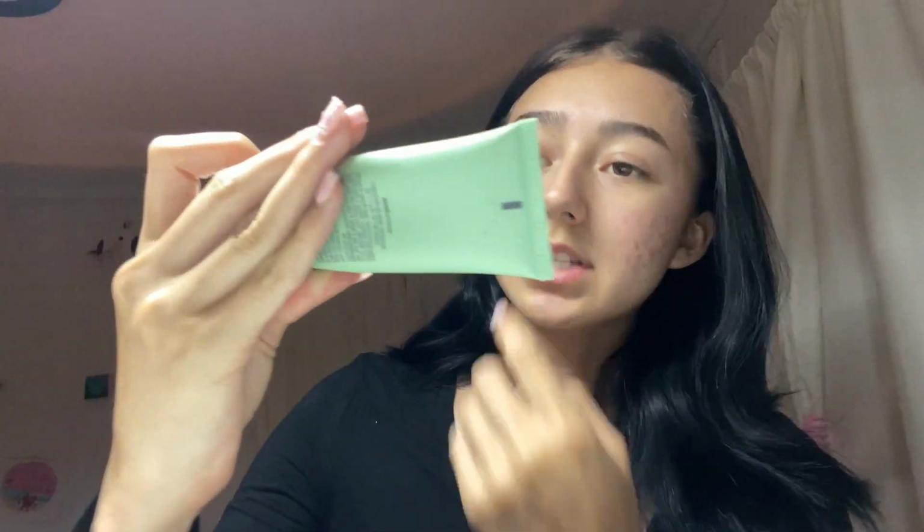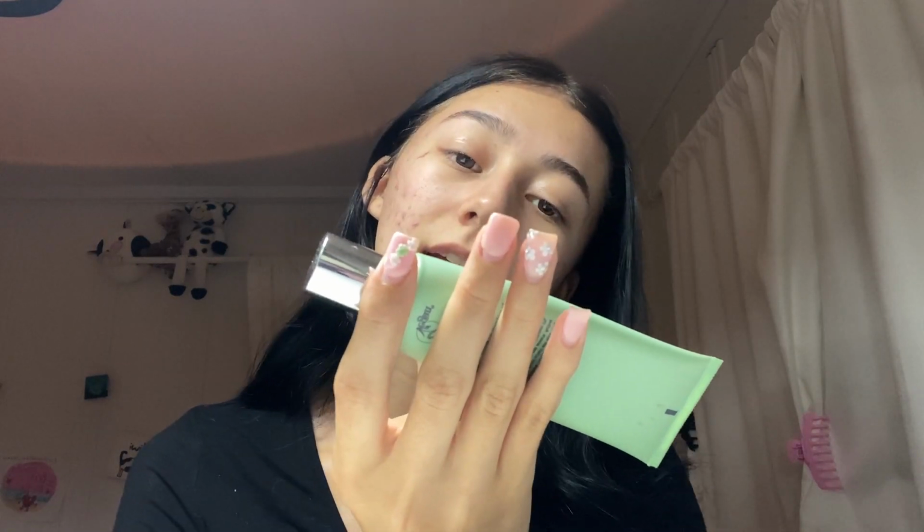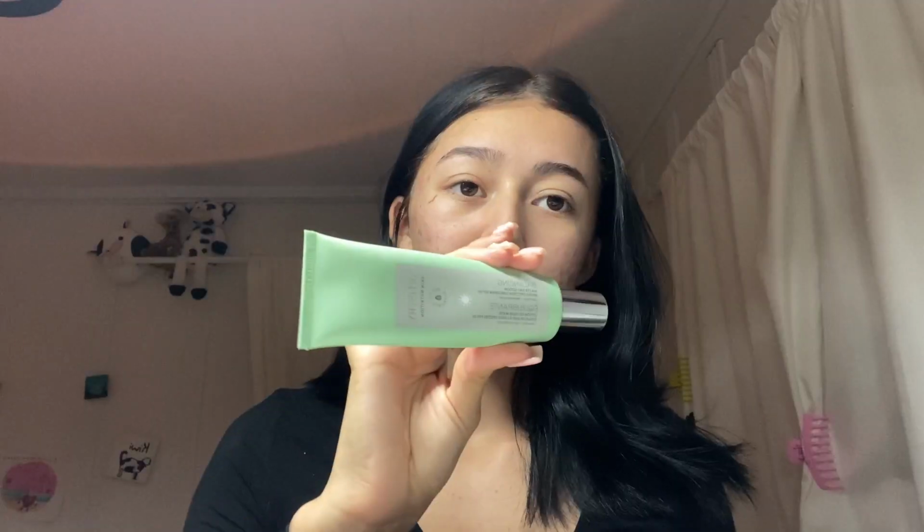Okay, so when it comes to putting on sunscreen, I'm the worst person to remember to put on sunscreen. But lately I've been trying to incorporate it into my makeup routine and I noticed that it actually does make a difference. It makes my makeup stay on for longer and my face gets less oily. So this one's from the brand Artistry, and it's a matte day lotion with SPF 30. This is the one I use.